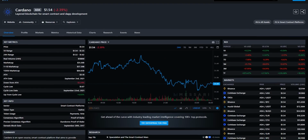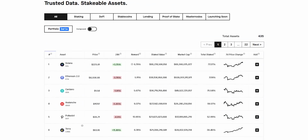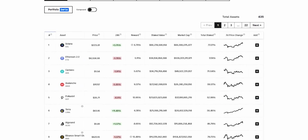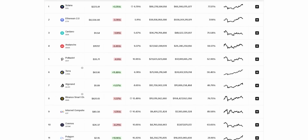A good way to find out if a crypto is actually a proof of stake crypto is to go to a site like Messari and go to the specific info page to see what type of consensus method it uses. But a quicker way is probably just to go to stakingrewards.com, which will list all of the big proof of stake blockchains and also give you their staking rewards as a percentage. So very easy to see what you're going to get.